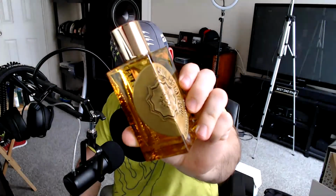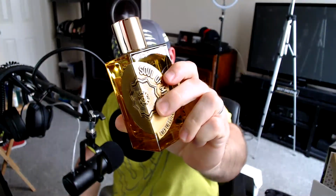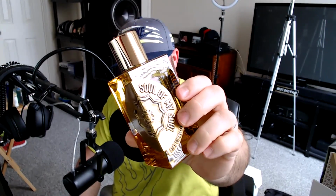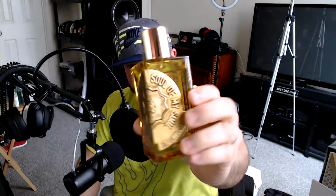Digging it a lot. Soul of My Soul. It's got a patinaed kind of brass look. Digging that. Dark color to the glass. Interesting to say the very least, but we'll give this a spray on the wrist. Oh, it's sprayed right away. Love these atomizers, they're great on these.